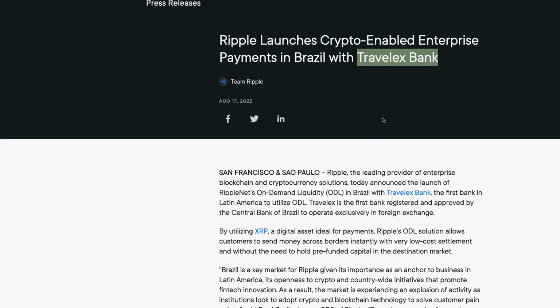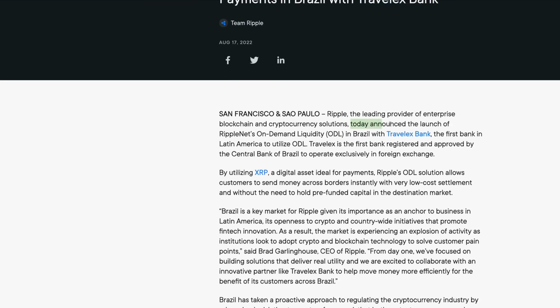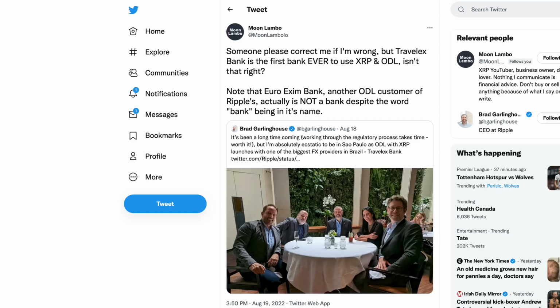Ripple, the leading provider of enterprise blockchain and cryptocurrency solutions, today announced the launch of RippleNet's on-demand liquidity in Brazil with Travelex Bank, again calling them a bank, the first bank in Latin America to utilize ODL. So are they a bank or aren't they a bank? Travelex is the first bank registered and approved by the Central Bank of Brazil. So they've got that going for them. Could they be considered a bank then?